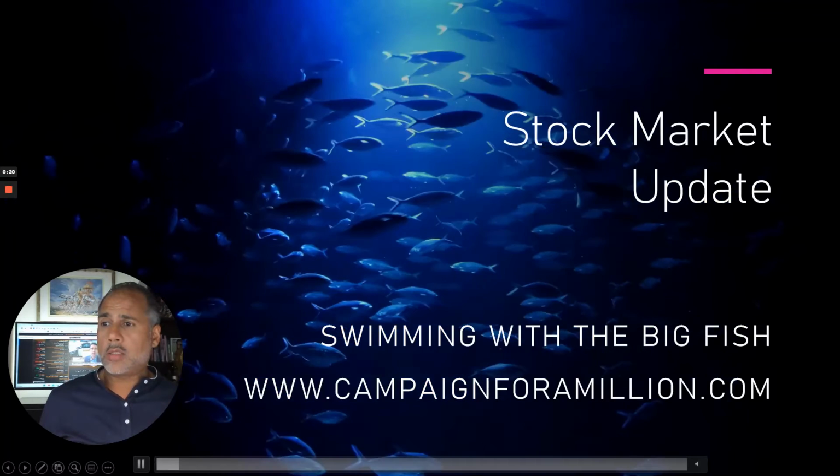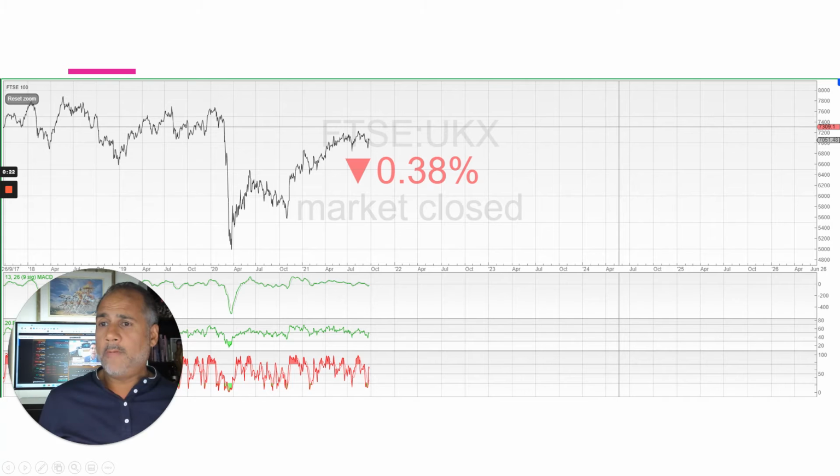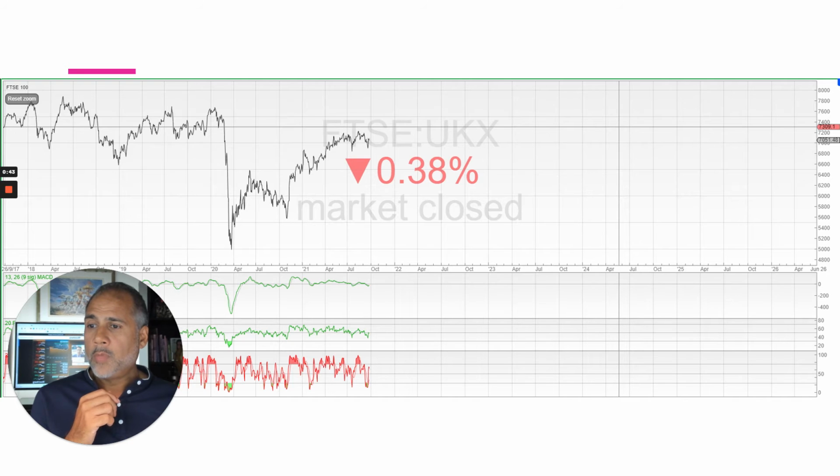So let's kick off. And the first thing we want to look at over here is the FTSE 100, and you can see it there. Some of these indicators here, the momentum indicators, do signify how it has sort of bottomed somewhat in the past week and is moving in the upward direction. So all other things considered, I'd probably be more bullish for the week ahead than I would bearish.